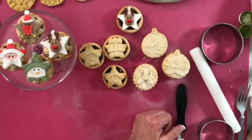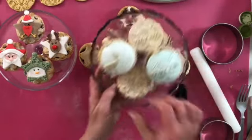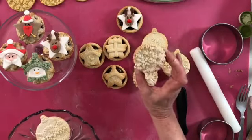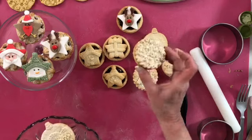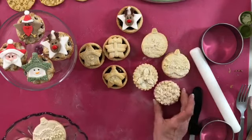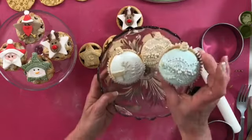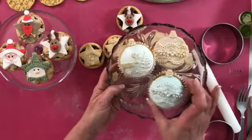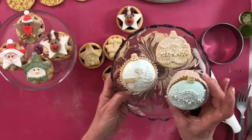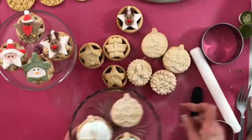And then finally, there's a few things on here. I didn't do the snowflake one before, did I? That sort of goes with these. That's nice. That's how that comes out baked. So you see, just the top stays on. And then there's cupcakes as well. So you've got your baubles as cupcake tops, your stag, and your pretty lacy pearl. Doesn't everything look fabulous, everyone?